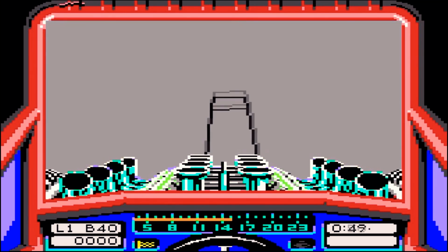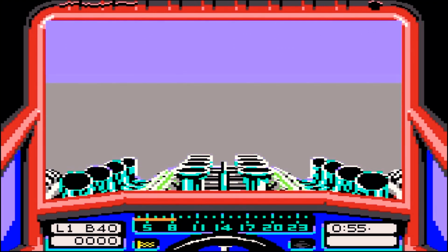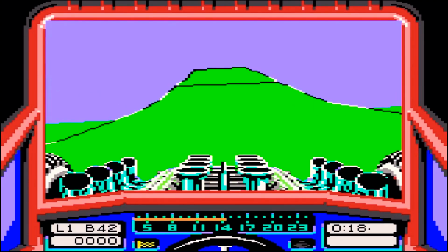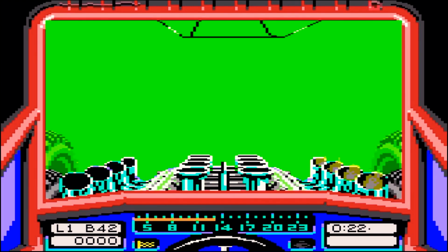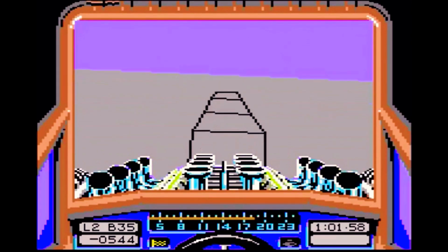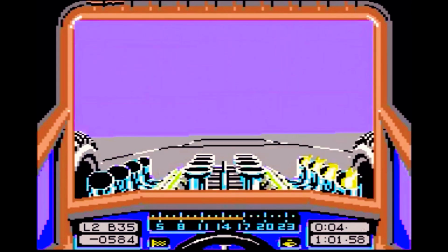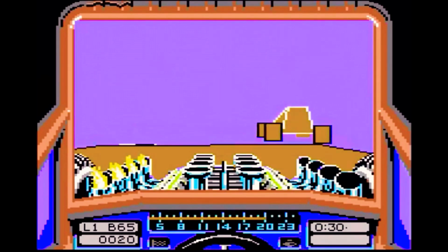The courses are just unbelievable. The graphics, considering it's an 8-bit system, are just fantastic. There is a genuine feel of speed. We're using vector graphics here, and you know what? The game absolutely pulls it out of the bag. This game's not easy either. You've got sticky tyres, you've got nitro engines, but you will always be pushed.